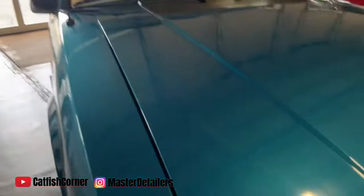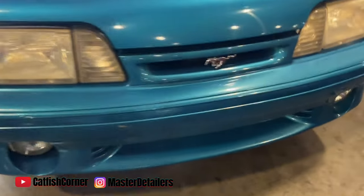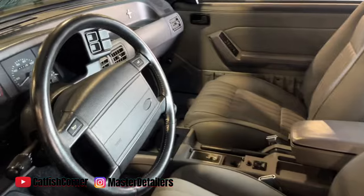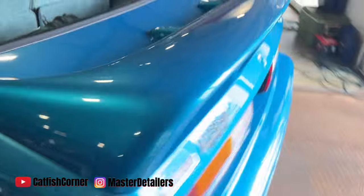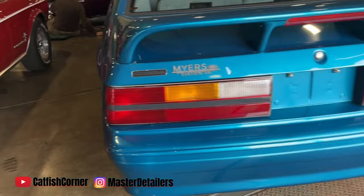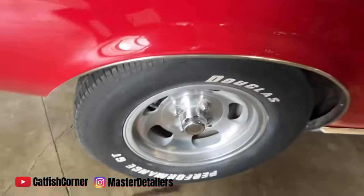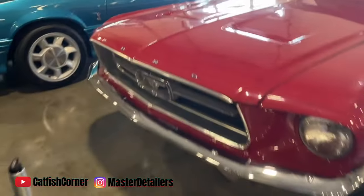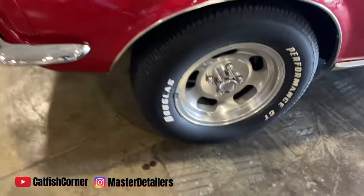93 with the roof. That pretty blue. It's nasty right here. I like this. It's also manual. All these are manuals, I think. I love this spoiler with the two posts in the back. Nice. I think this is 65, I do believe. 67 Mustang, but it's not a manual though. But it's nice. Beautiful. Got the old slots on it.